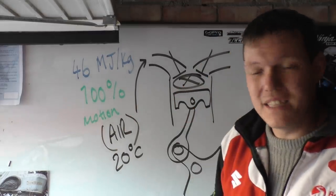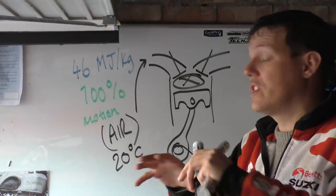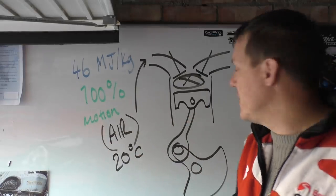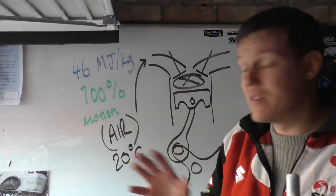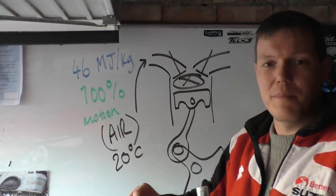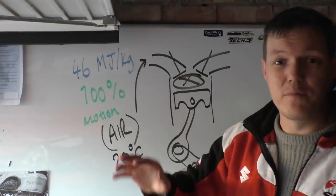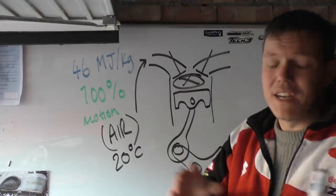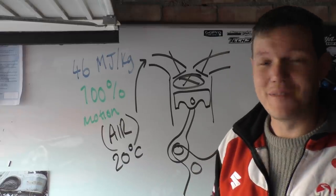Then when we ignite this air-fuel mixture, there is 100% not thermal efficiency, but in a sense 100% chemical reaction efficiency, where it's 14.7 to 1 exactly, and every single molecule reacts. Every single molecule in our long-chain hydrocarbon, gasoline, petrol, and all our air reacts perfectly. What we're left with is water, carbon dioxide, and nitrogen, because that's what went in. Now, this forces the piston down, right?